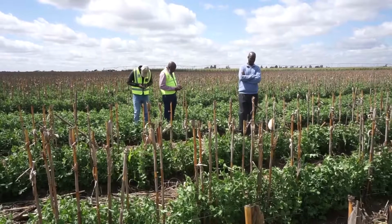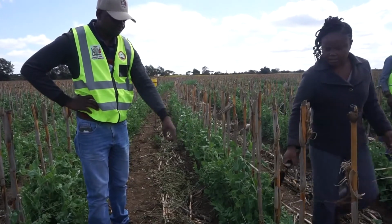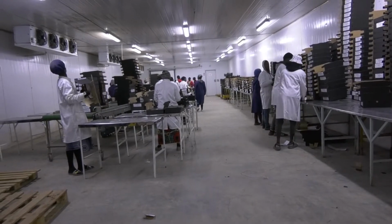So the process basically starts from the place of production, where all the inspections during active growth are done. So basically in the field, what we do is we inspect for any live pests and anything foreign that we may observe in the fields, as well as conduct inspections at the pack house, which is situated at the farm where the production is actually being done.